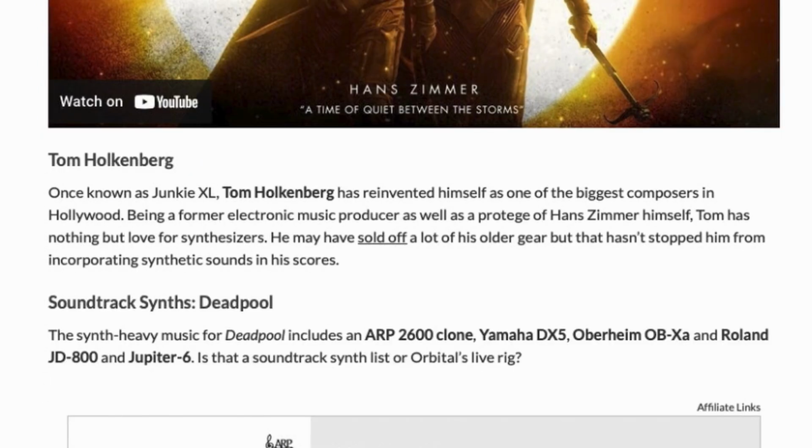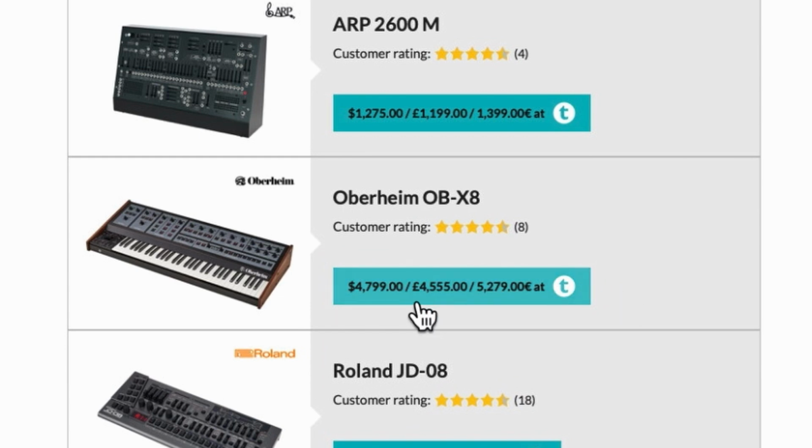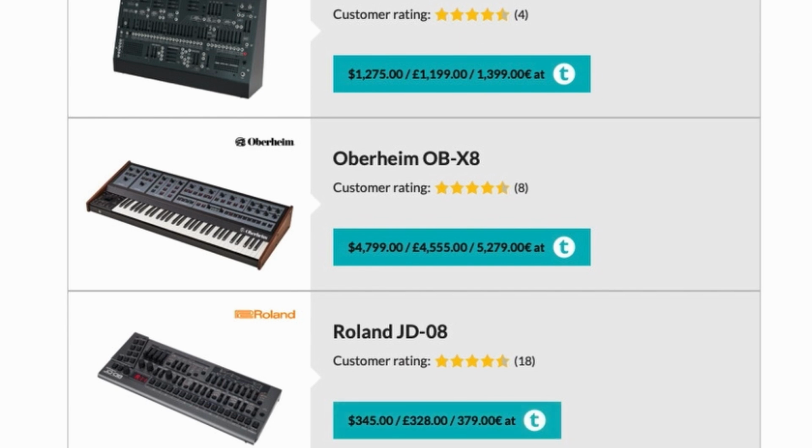but that hasn't stopped him from incorporating synth sounds into his scores. For Deadpool, he included an ARP 2600 clone, the Yamaha DX5, the Oberheim OBXA, a Roland JD800, and a Jupiter 6. So the OBX is $4,500. You can get a JD08 for $320, which is one of the little boutique ones, and also the JU06 is about $370 as well.